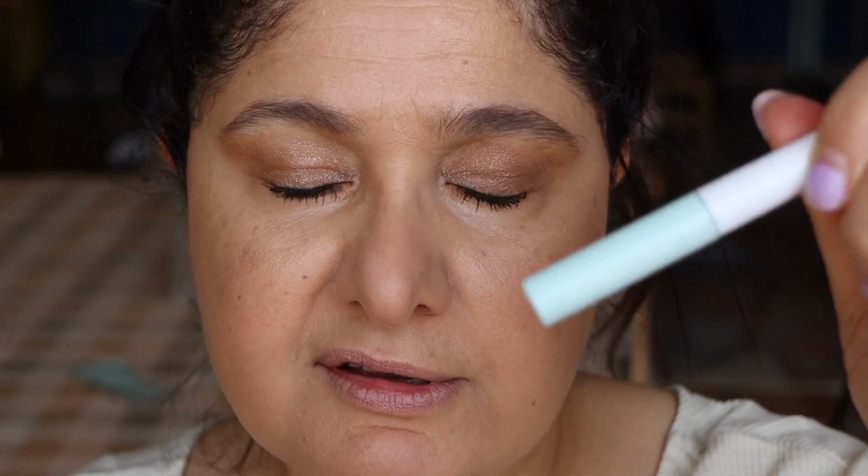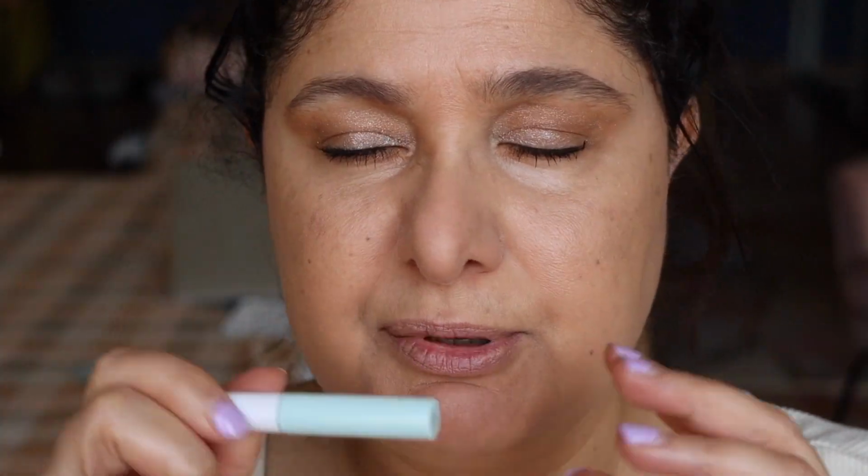I don't know. What do you guys think about this one? Is it good? The formula, and I mean, I don't know, the brush seems beautiful. It's so comfortable. It hugs your lashes when you're putting it on. But I don't know. I think it's more of a feathery, soft look for mascara. What do you guys think?